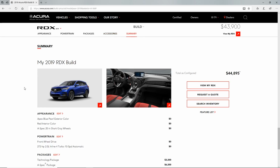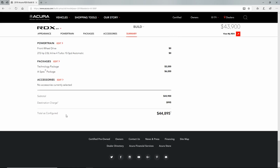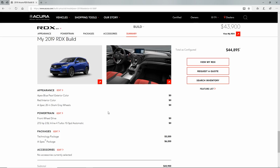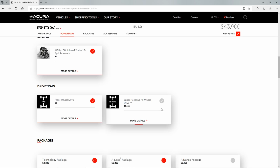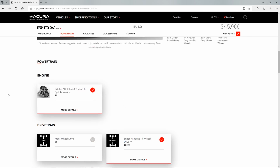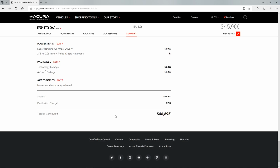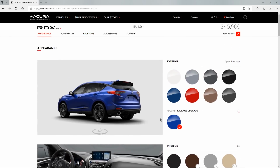So as I have it built here, looks like I have the front wheel drive version. There's a destination charge of $995. It's going to cost $44,895 out the door, and you can probably negotiate with your dealership and maybe get a better deal than that. Let's see, with the super handling all-wheel drive and the A-Spec, this beautiful blue car. Let's see what that's going to cost us out the door. $46,895, guys. So this is it. A fully loaded A-Spec car costs $46,895. And that's it. All of your questions have been answered.